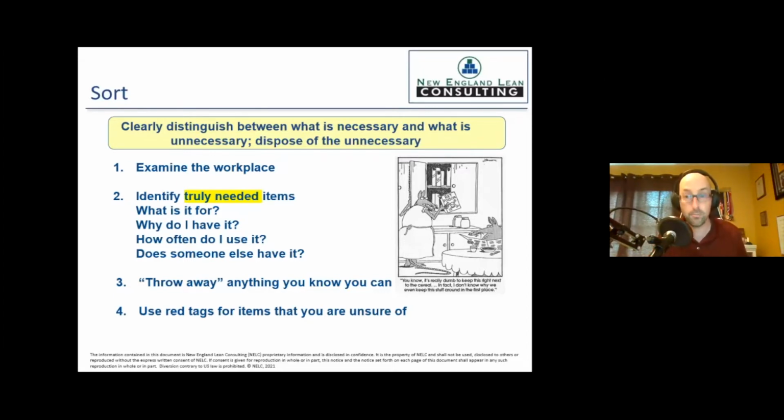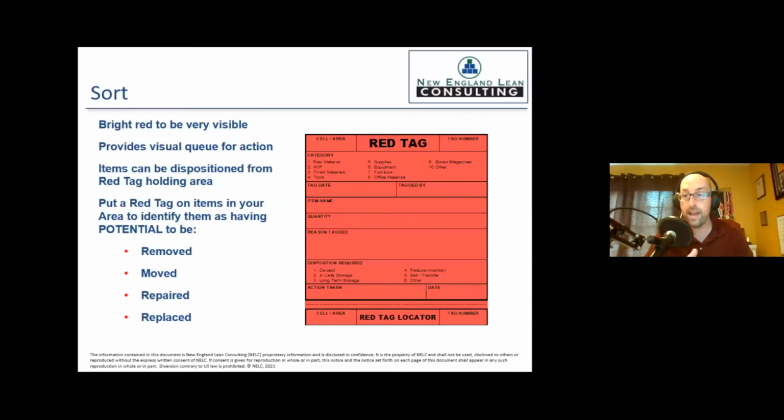And I've said that in broad terms. There will be some folks that will be like, this is the greatest thing ever. I've always hated it. This has always been cluttered. So I want to get rid of this stuff. So I'll say, throw away anything you can. Just get rid of it. You can use a red tag for anything that you are unsure of. And what a red tag is, it looks like this. I actually have some right here because I'm going to a client tomorrow, as a matter of fact, that I have to deliver these to.